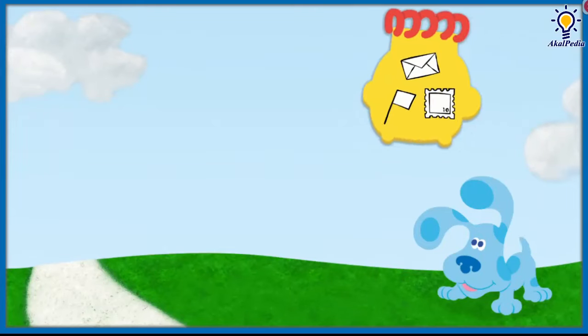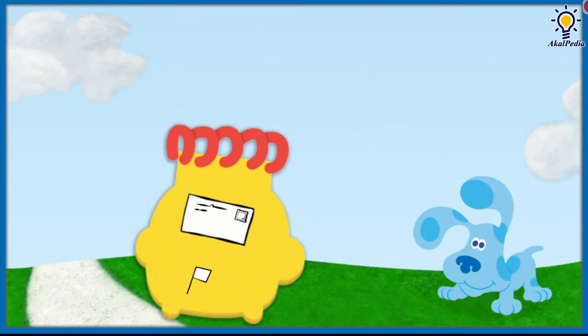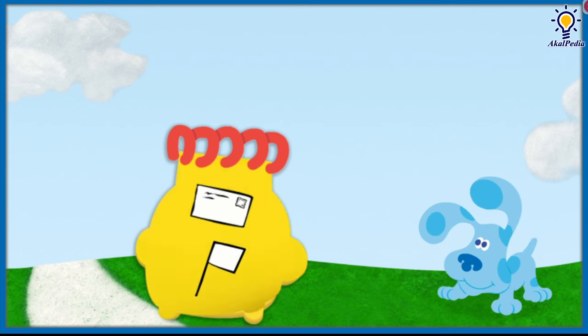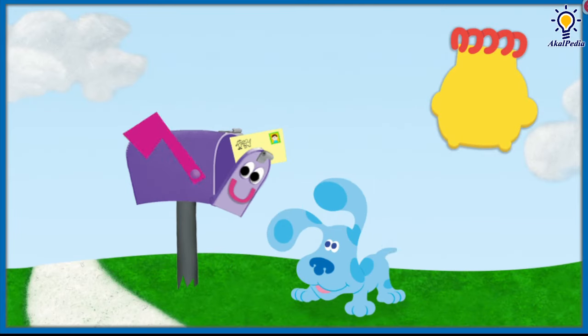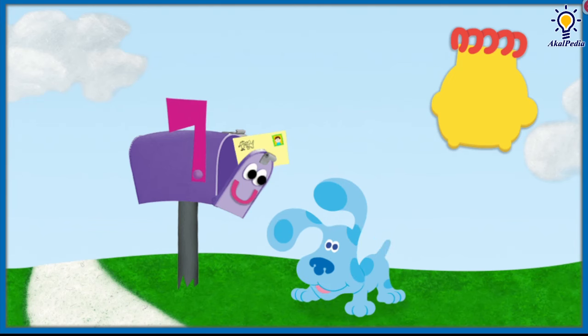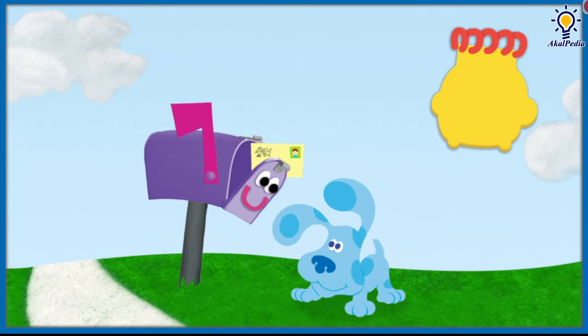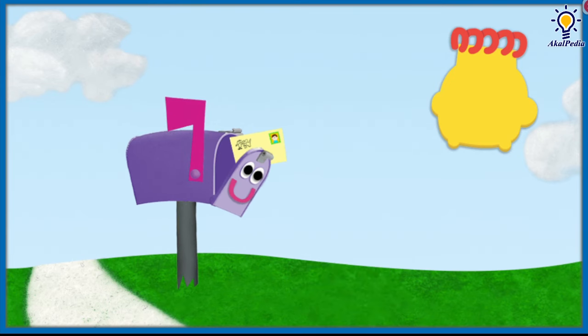Okay, let's think. So who did Blue invite? Who has an envelope, a stamp, and a flag? Do you know? Mailbox! He has a flag and brings us letters. We just figured out Blue's clues. And hey, look, he's got a letter for Blue now. One that says he's coming to the playdate. Awesome. Let's follow Blue to figure out who else she wants to invite to the playdate.